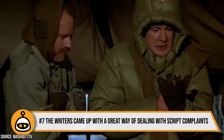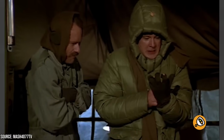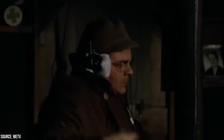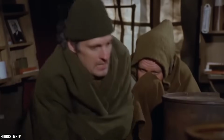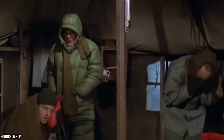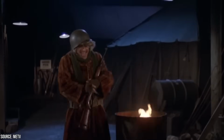The writers came up with a great way of dealing with script complaints. The writers were always getting notes and complaints from the cast members about the script. To put an end to this, writer Ken Levine and the other writers changed the script on 2 occasions. The actors had to pretend that it was parka weather on 90 to 100-degree days on the Malibu Ranch set. They took the hint, and the complaints and suggestions stopped. After the cast had to film in the blistering heat while wearing winter jackets, they got the hint that the writers were tired of their notes.